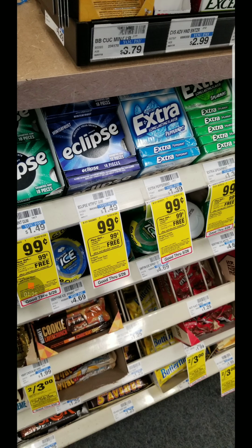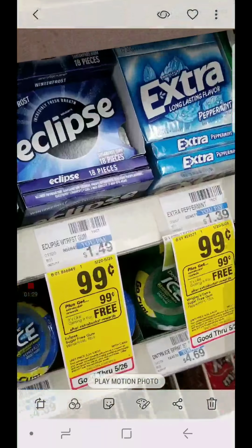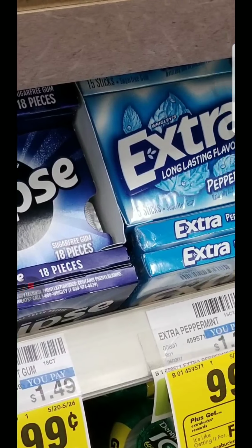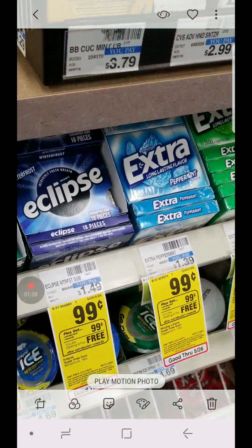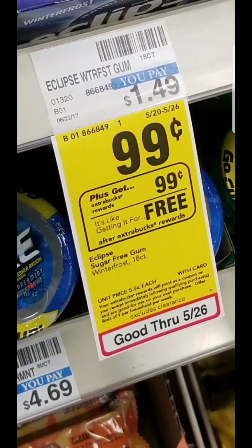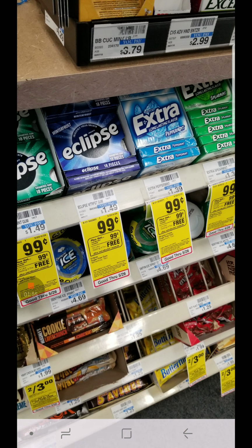Don't forget to get your Extra or Eclipse gum. This is our freebie for this week. Very, very easy. You get either this one or that one, so you cannot get both. I think some people received the CRT for this, but I did not, so I only got one. They're 99 cents, so you're going to pay 99 cents, but you're going to get back an ECB for 99 cents. So get either the Eclipse or the Extra.